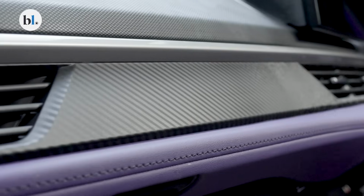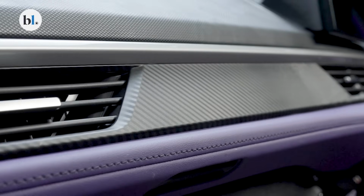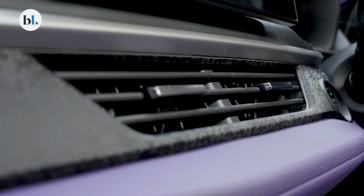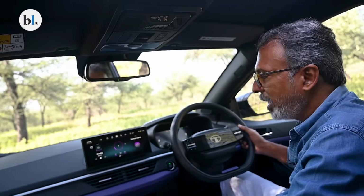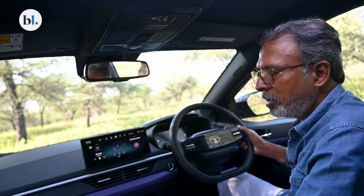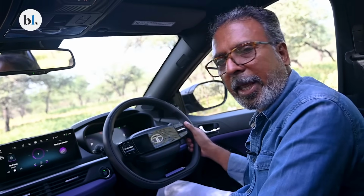The integration is much better, the panel gaps are tighter, and the overall impact is that this has now grown to be a more premium subcompact SUV, and that is a key takeaway that's going to be appreciated by customers. Lots of other features inside the cabin.